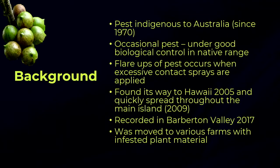The felted Coccid is an old pest. It originated in Australia and possibly has been there forever, but it really first became noticeable in the 1970s. For macadamia growers in Australia, it's really not a serious pest. Occasionally you'll see the odd flare-up when the guys are using maybe harsh contact sprays, but essentially it's a pest of little concern. I wouldn't say no concern, I'd say little concern.